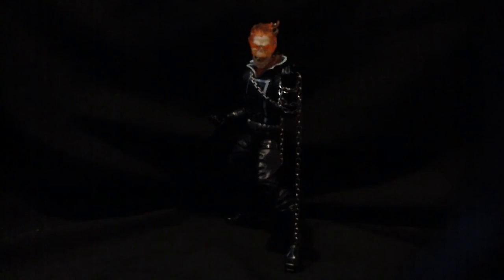Granted, he does not come with the metal chain he's holding, but I got that off a Junker Spawn figure that was super cheap, so it doesn't matter. The head sculpt on this guy, amazing. The best Ghost Rider head sculpt I think I've ever seen. The body is the AIM soldier / Star-Lord. Add that collar on there, you got a classic Ghost Rider. He's got that little chain wrapped around him. It's not the best thing ever, but it's there.